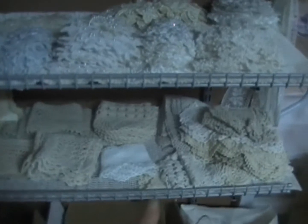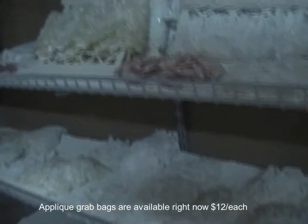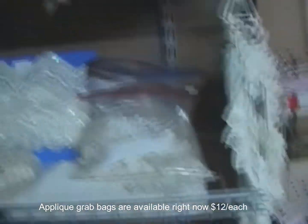This bottom shelf here is all crochet trims that will be going into like grab bags coming up. This shelf here are all the appliques that I have ready to go right now. I'm creating a shadow. So that's all ready to go into applique grab bags. This shelf is kind of a mixture of a bunch of things, mostly trims, wedding trims that are ready to go. So those will be coming up. This shelf I have a few crochet things that need to be worked on for my doilies.